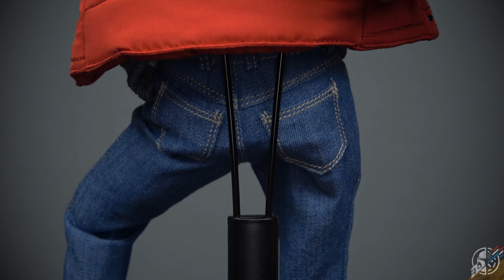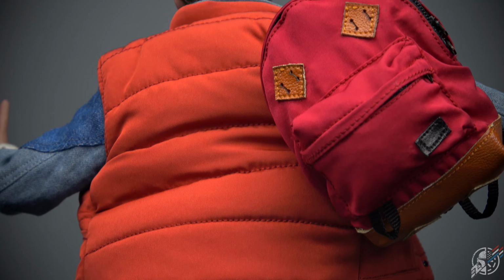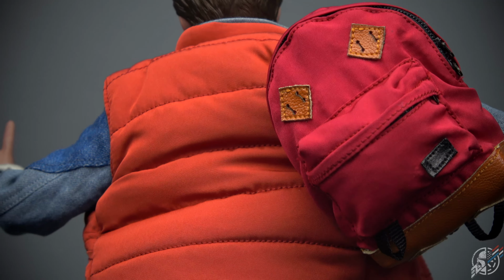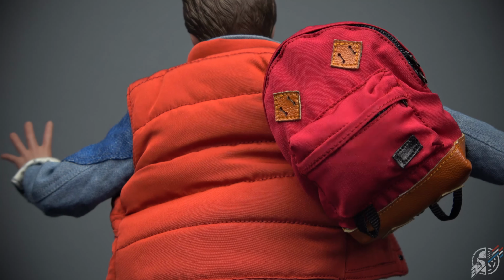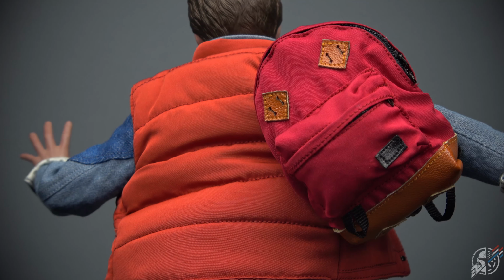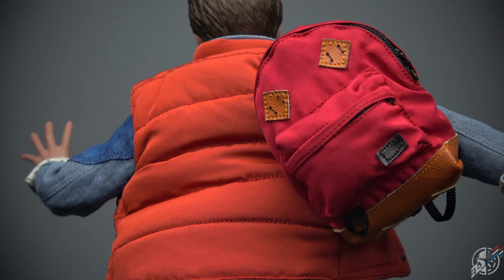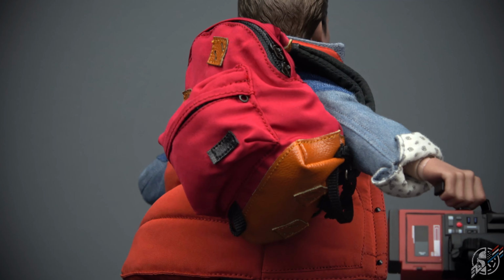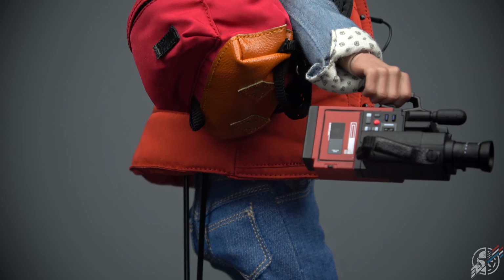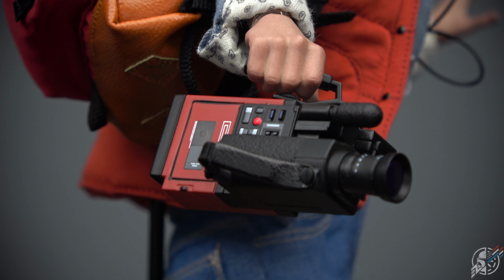You know, you just take a look at his puffer jacket, his little puff jacket, along with his book bag. Look at that book bag. I mean, that's a JanSport, straight out of high school, bro. Well, for me, straight out of high school. That's something. Real zippers. Zippers actually open, right? And then you have the camcorder, which he uses right there. That's also very nicely detailed.